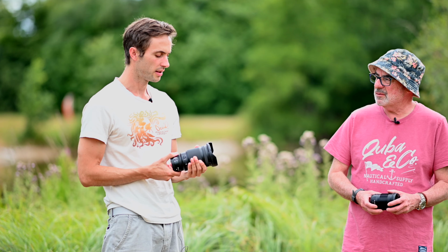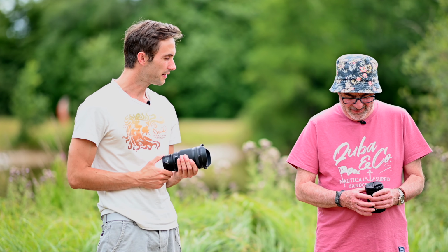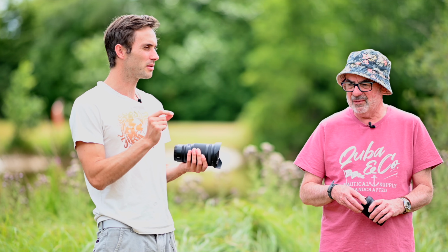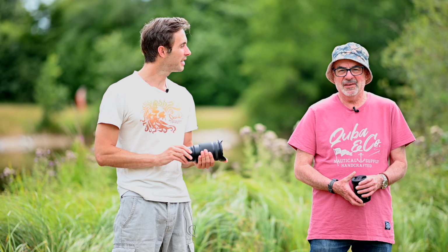I think that's a really interesting point, the image rendition we're talking about. You're right, I think the image rendition might be different. When we've tested lenses before, they all slightly have a different look about them, which isn't easy to test against each other. All these things to consider. So this will be a really interesting test.